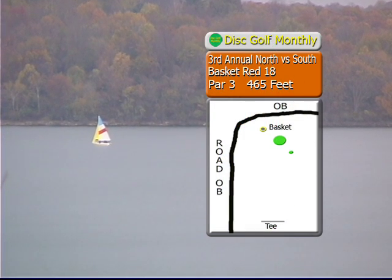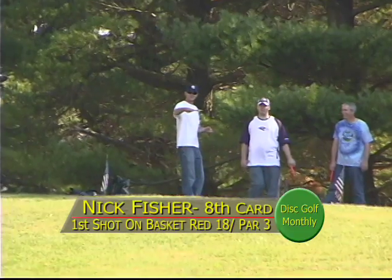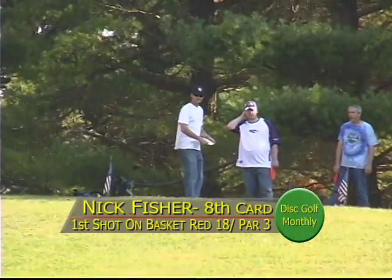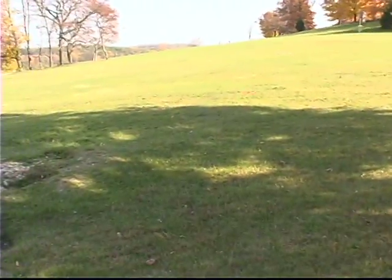All right, Matt, we're going to move on to basket red 18, a par 3, 465 feet. This is another beautiful hole here, Cubby. All right, we're following the eighth card here, Nick Fisher, representing the South. See what he can do. Throws a high fade, coming from right to left. He's safe. Little OB road down there. You want to be careful of that. Here's a shot coming down. Just fine.